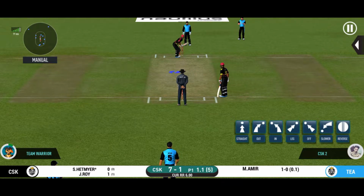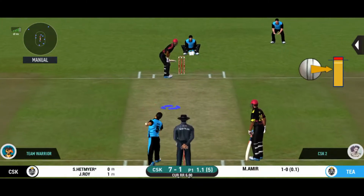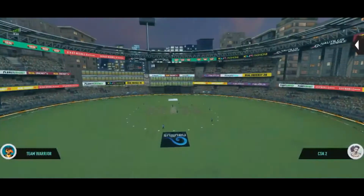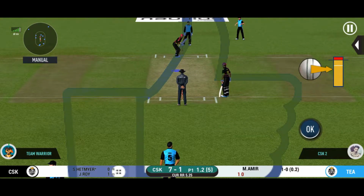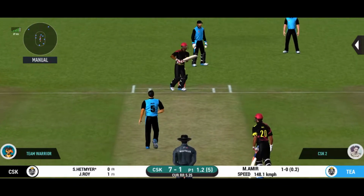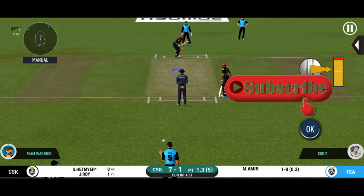There is a fielder at cover. Oh, didn't have a clue about that one. Would have been frustrating having missed out on the last one. Plays and misses. He should look to get his eye in before trying something extravagant.